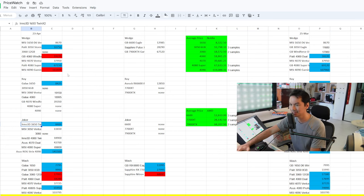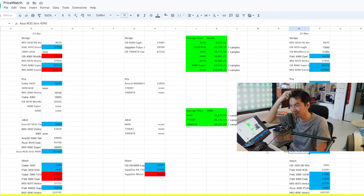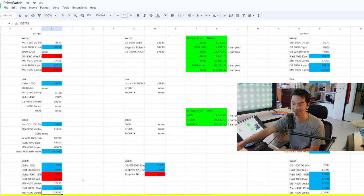Joker, pretty self-explanatory, so I'm just breezing through it. Slight price decrease for the 1650 and the price decrease for the ROG Strix. You notice last month, ROG Strix din to, but it was like around 152K. Now it's around 141,500. So 10,000 peso difference is a big difference if you're thinking of a 4090. The ROG models are a bit more expensive. So you can see that in the other stores. So you see Wedge may 4090 mga 112k and the best price is Wash with the 4090 Ventus at around 104k. Moving on to Wash, price decreases for the 1650 and again because the 3050 became 6GB.